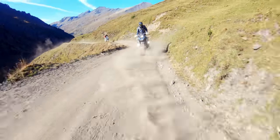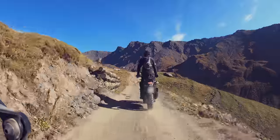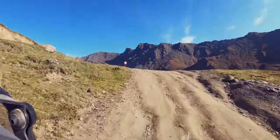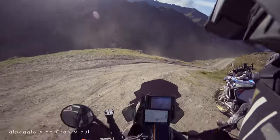Most of this dead-end track goes along the river, and only the last part of it goes up a small mountain, and we're very close to the peak of it, and that's the end of the track. From that point on, you can enjoy the views, and then you have to turn around and go back.